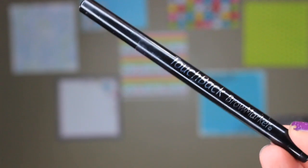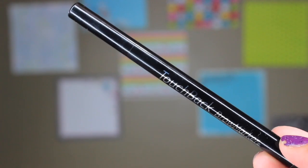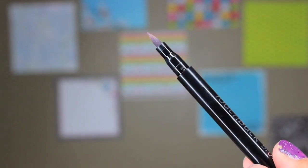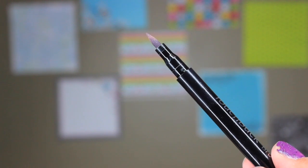Now the next two products are eyebrow products, and I'm going to start with the first one, which is the Touch Black Brow Marker in the color medium brown. This is like a Sharpie for your eyebrows. I mean, that's how it looks, but it's not, of course. It's a softer color. It blends perfectly in between the hairs. It creates a more natural effect.